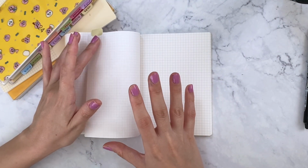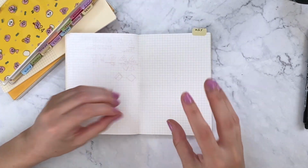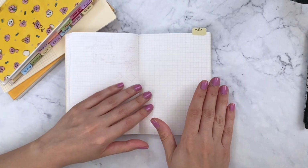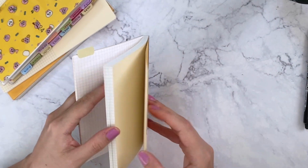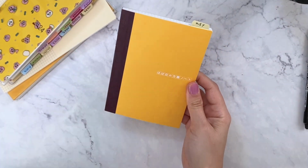I don't know what it is about taking notes. I feel that if I start a page, I need to finish it. I don't know, it just feels more satisfying. So I think this one will be perfect for that. And I'm really glad to finally have a use for it. So yeah, I don't think I have anything else to say about this.